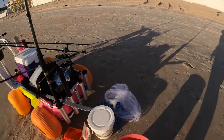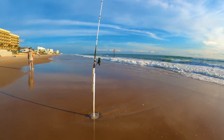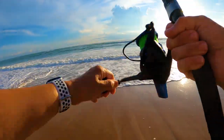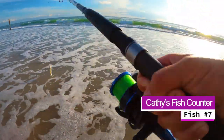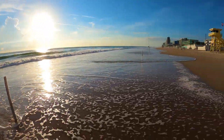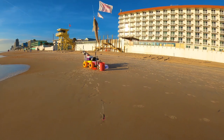Well, all I need is a bluefish and I'll have red, white, and blue. I'm seeing some little tugs on this one, so I just threw that one out, turned my camera off, and then I'm seeing some tugs here. Oh, that's a good whiting. I'll take it. Yeah, that's a good one. That's a better one. That's even better than the one I just pulled in.